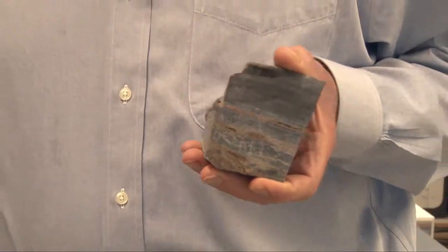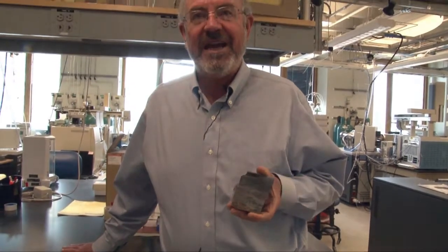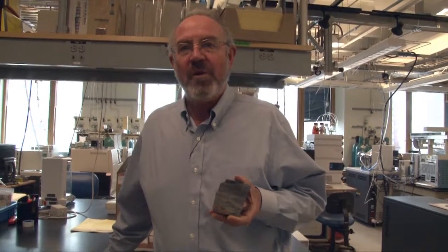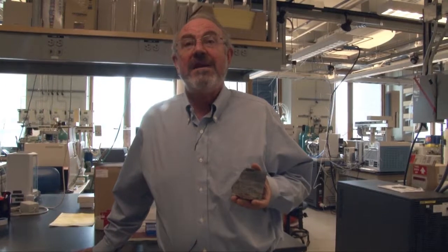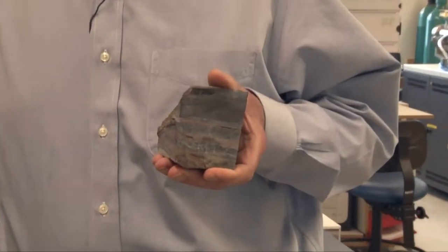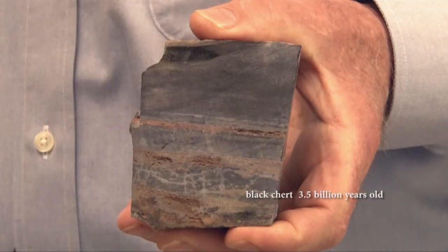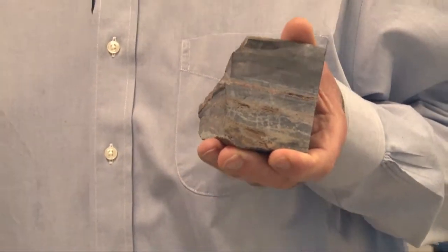So in this laboratory, we're very interested in the chemistry of rocks. We're interested in the chemistry of rocks that are being formed in the bottom of the ocean at the present time, but we're also very interested in rocks that were formed at the bottom of the ocean in ancient times. In particular, this one here, for example, is 3.5 billion years old. It's a black chert. People have found microscopic objects in here that they think are fossils, but they don't look like any microbes that you would find on the Earth today. So there's a lot of controversy about it.